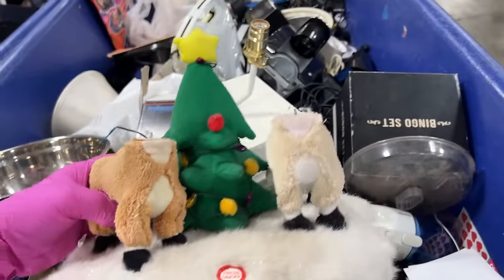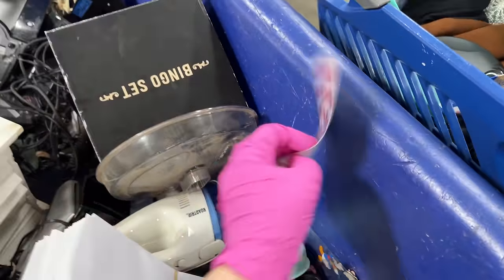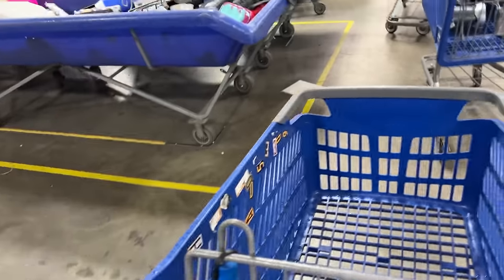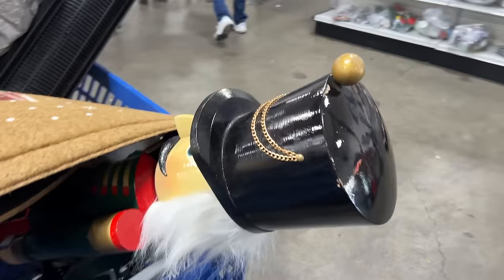Oh, off with their heads. Why are there so many off with their heads things in the bins? Okay, the new bins came out. Somebody got a full nutcracker. Look at that huge nutcracker.